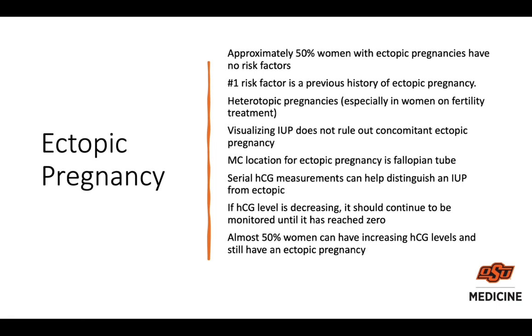But just because you see an IUP and they're having severe adnexal pain, you can't necessarily say that it's not a heterotopic pregnancy. I would think this matters the most if you're on fertility drugs. I would say, hey, this patient's in pain, I see an IUP, but they are on this medication, and I would call an OB just to have them come and evaluate them as well. So visualizing the IUP does not rule out a concomitant ectopic pregnancy.